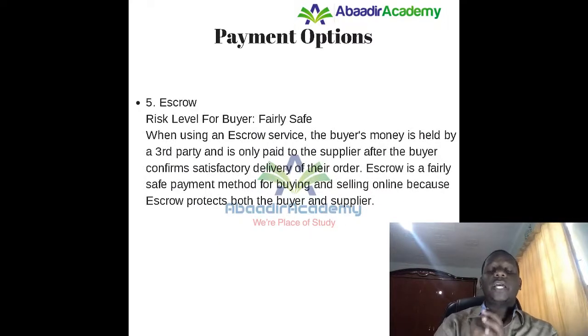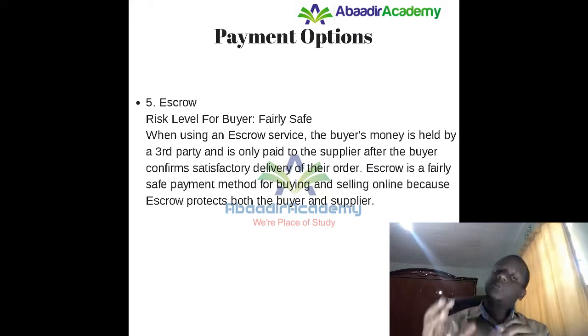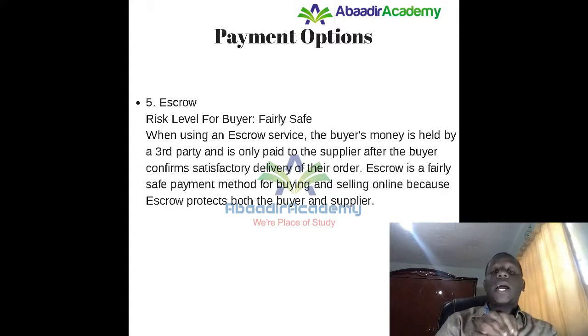When we're speaking of escrow, basically a third party holds your money for you, and once you confirm that your goods are received as agreed and all the conditions are met, the third party will then release the money to your supplier. This method is also very safe, and you should definitely consider using it, especially if you're starting your new store on Amazon.